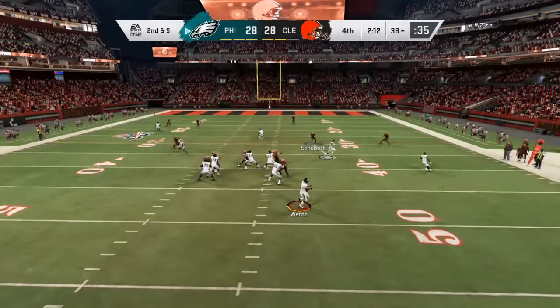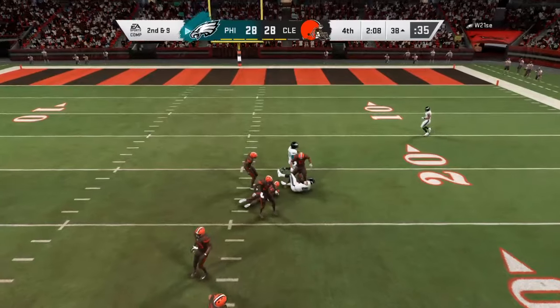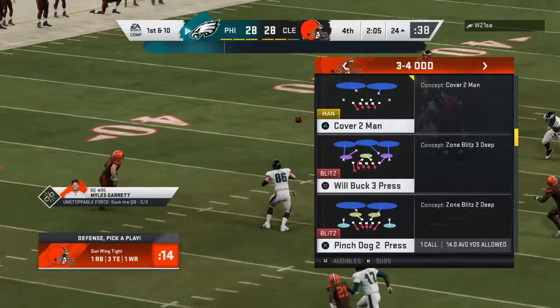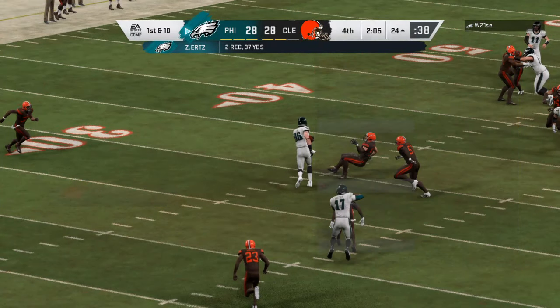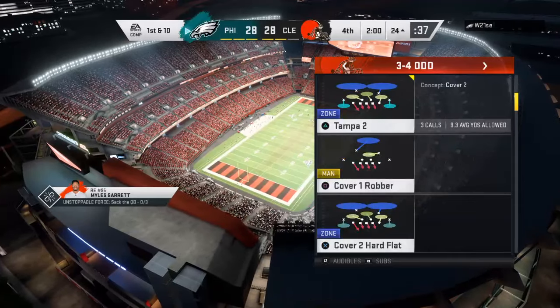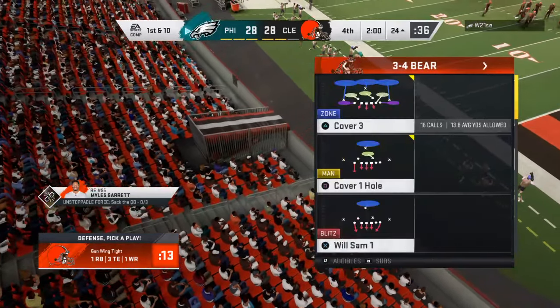On 2nd and 9, Wentz. Ertz over the middle. And brought down, but not before they're inside the 25. Give them 14 on that one and a first down. Getting down to the good stuff. All tied with 2 minutes remaining on EA Sports. Just like that.